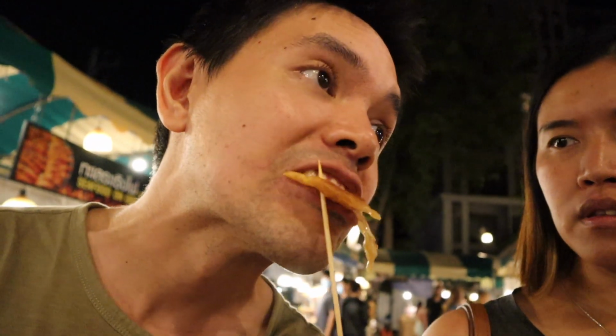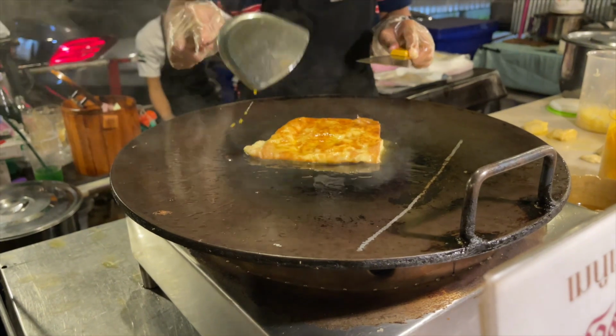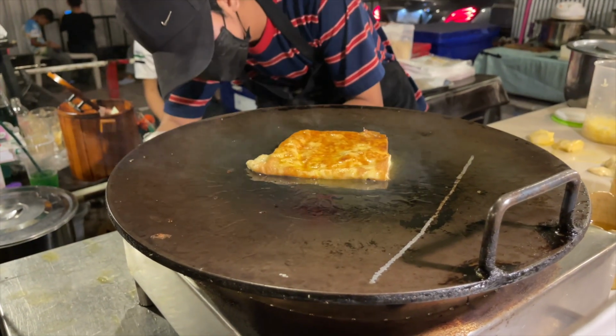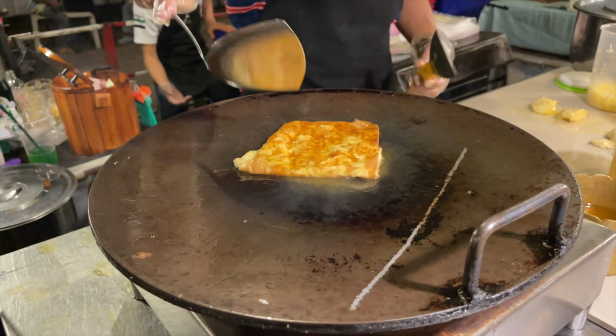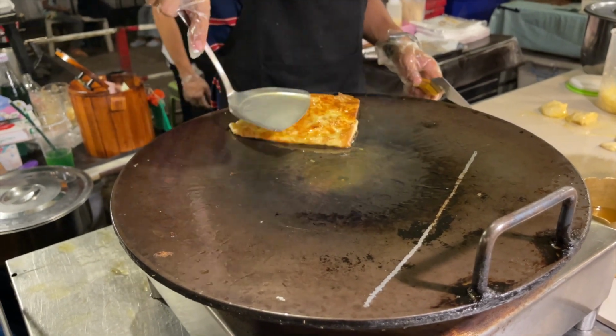Okay, the roti is ready. This is the normal one. This is the cheese one. No, there's no cheese. It's salty. It's margarine. Oh, the margarine, that's why it's quite salty. Nice and crunchy. A little bit of sweetness from the condensed milk. It's really nice, that roti. That's right, the one with the cheese.